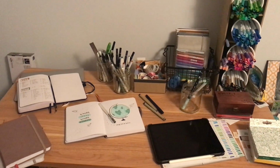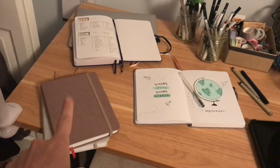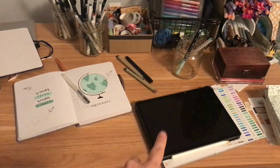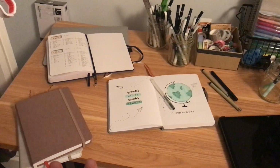So I want to tidy this up, but I also want to show you some of my favorite parts of each journal, because I actually just filmed three flip throughs. I flipped through both of these two journals. That's the one that I started working on this afternoon. And then I also flipped through a digital academic planner on there. So I'm going to show you guys some of the highlights from all of those journals that I just filmed.